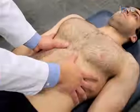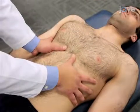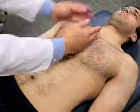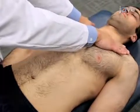Assess respiratory motion by examining the rib cage. This is done by palpating the chest wall motion during the breathing cycle or by motion testing the rib cage via translation. In particular, assess specific ribs for individual restrictions that impede the motion of the entire thoracic cage.